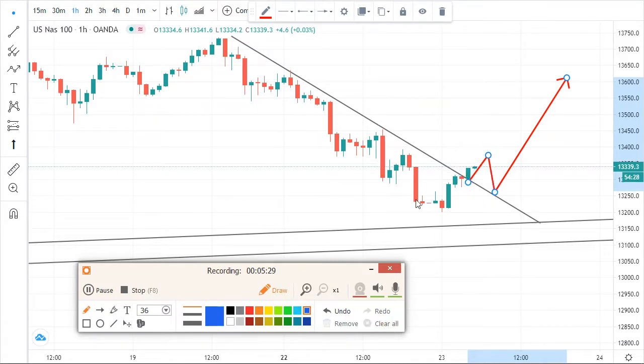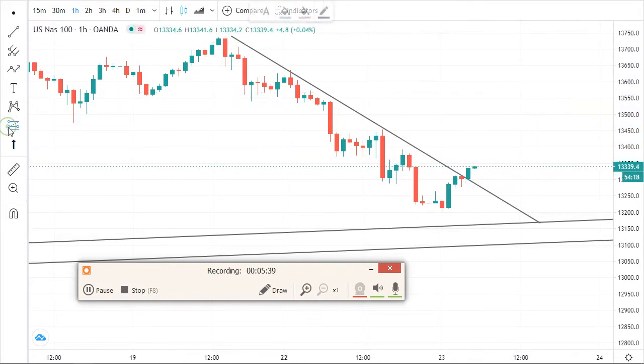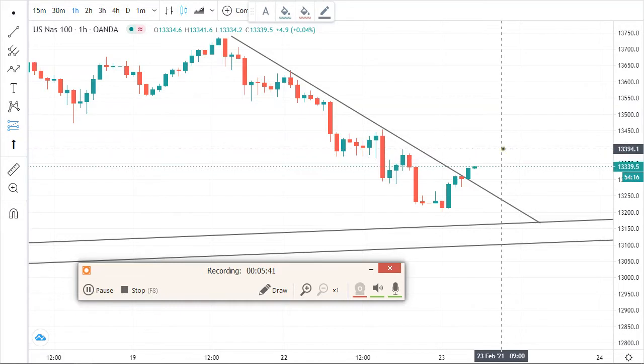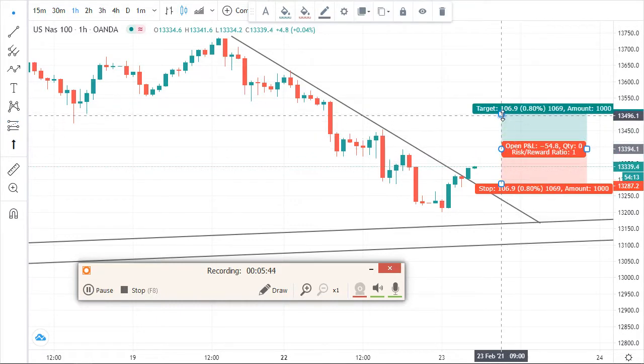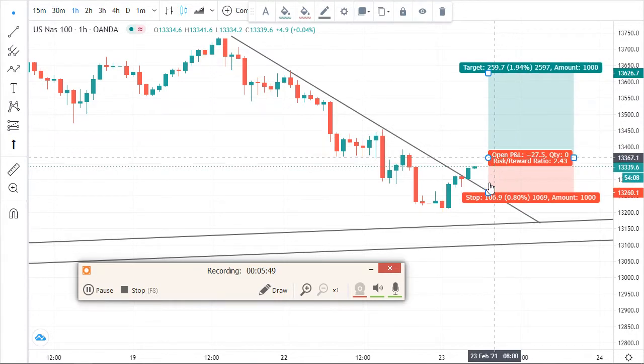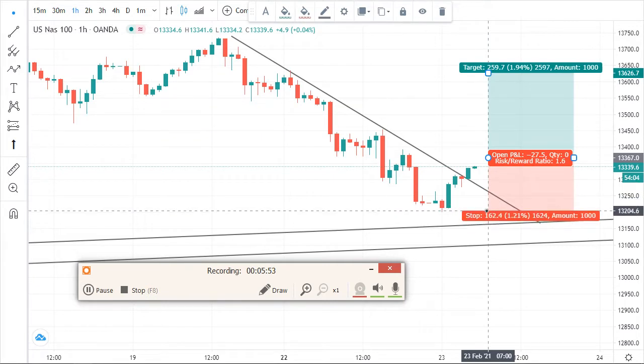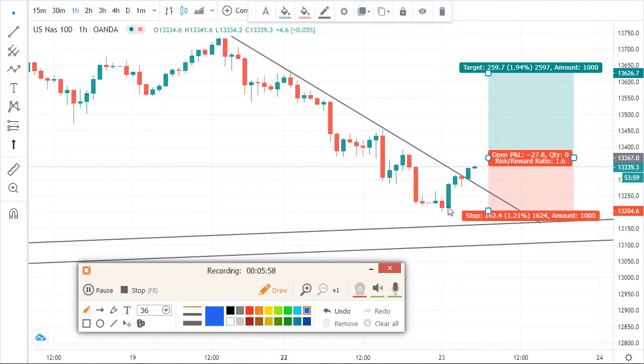If you don't want to wait for the retest, the best thing that you can do is to place your pending orders. Place your pending orders. But when you place your pending orders, it means that your stop loss is going to be around this level. It's far, but it's very safe because it's very close to our support.